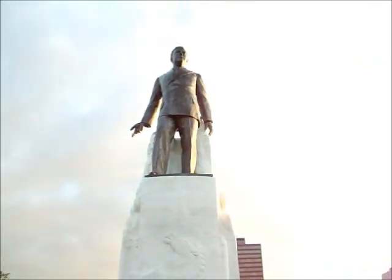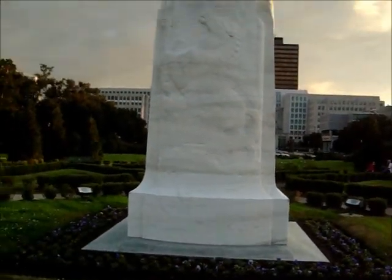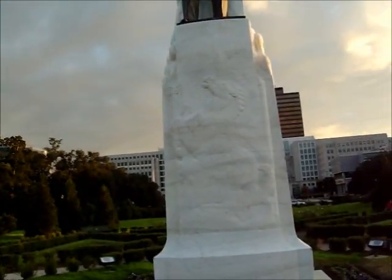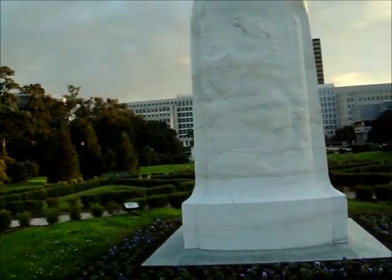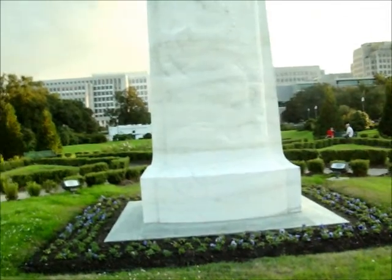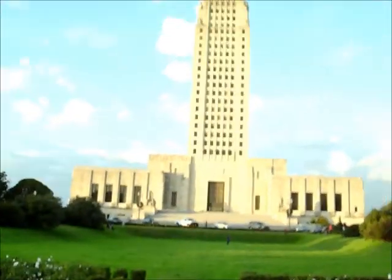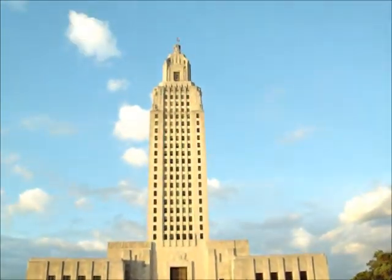That right there, I'll show you up close in a bit, is a statue of Huey P. Long. Okay, this right here is a statue of Huey P. Long, who was a 1930s Louisiana governor who was assassinated in office. Not only do they have a statue of him up here, but they actually got a couple of bridges in the state that were named after him. One in New Orleans and one here in Baton Rouge called Huey P. Long Bridge. And that right there, Louisiana State Capitol again.